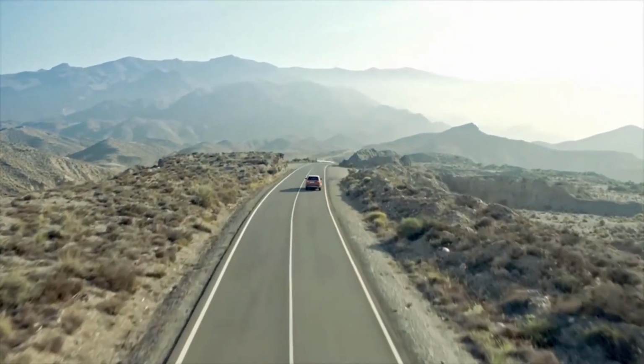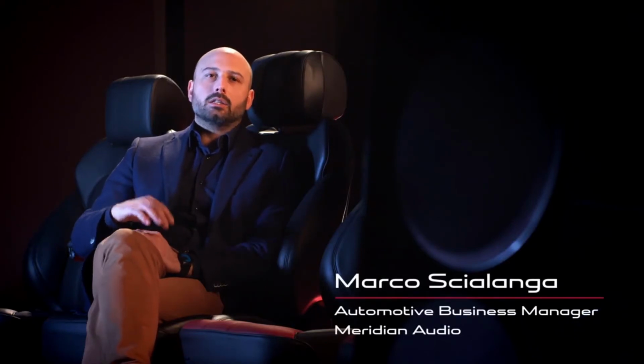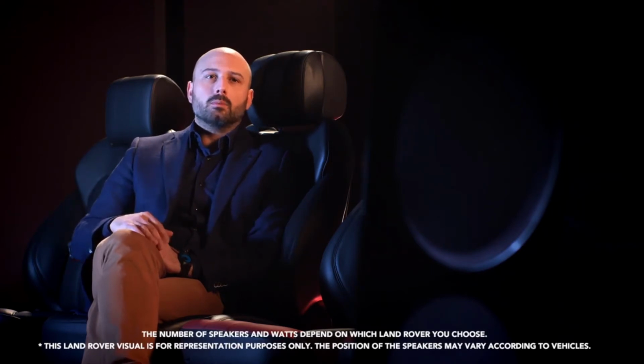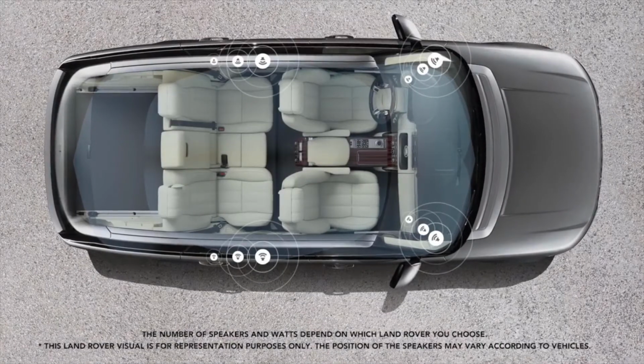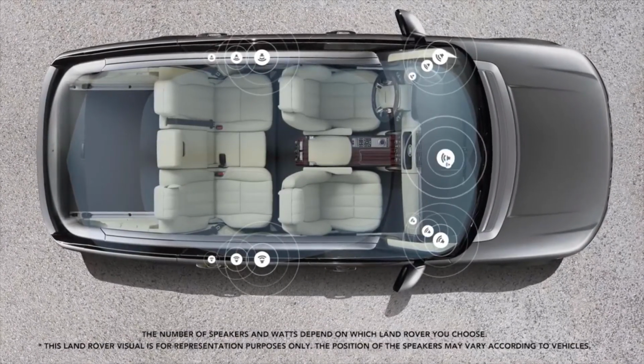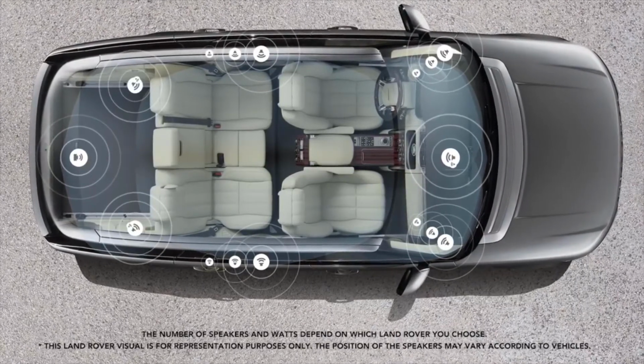The Meridian Surround Sound System comes with 17 loudspeakers and 825 watts of power. It's a step up from the Meridian Sound System, which is 380 watts and 11 loudspeakers. The additional 6 speakers are crucial for this system. We're talking about the center channel on the dashboard and the 2 rear on the boot of the car.